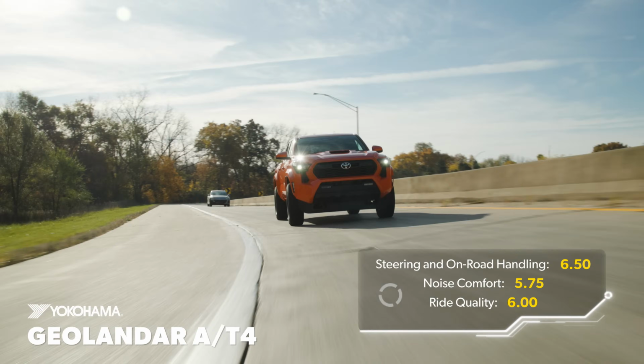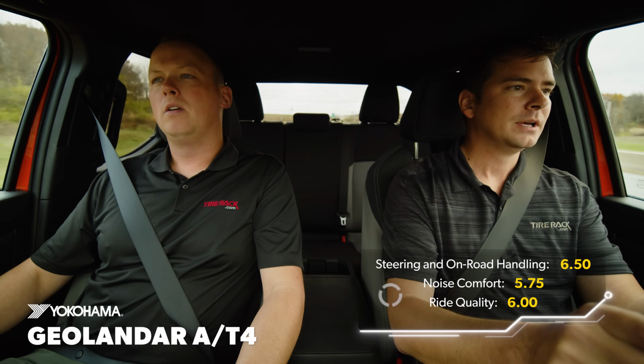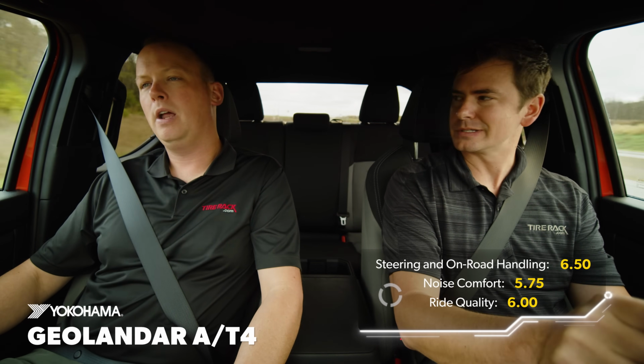The steering was kind of vague, responded fast enough, but just didn't have any real standout characteristics to it.